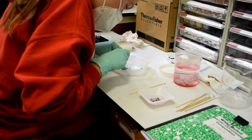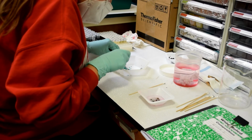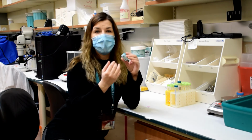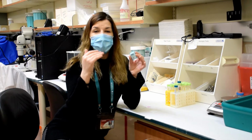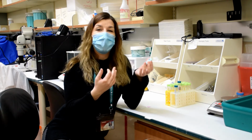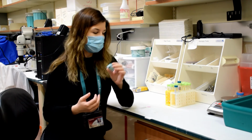This is a paraffin block, and it is important to have the tissues embedded in paraffin because we want to get really thin slices, and paraffin is like rock. It's easy to section and it enables us to have really thin cuts of this block.